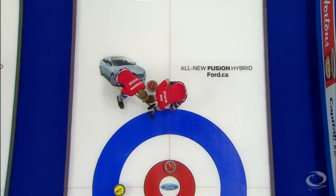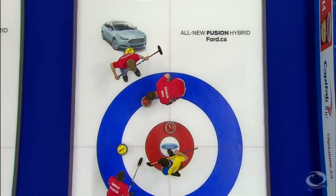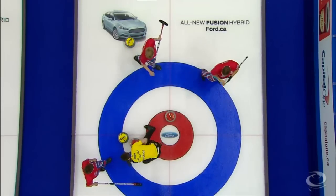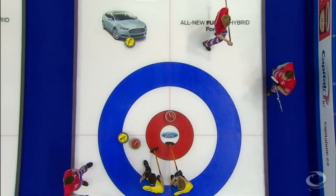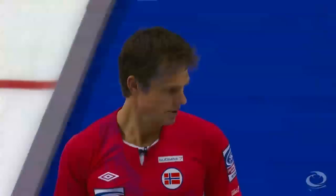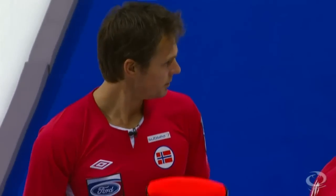Needs to curl. Doesn't really have the line. But that's a good shot. It makes the double really hard, and I think Sweden has to nose for 1 point.